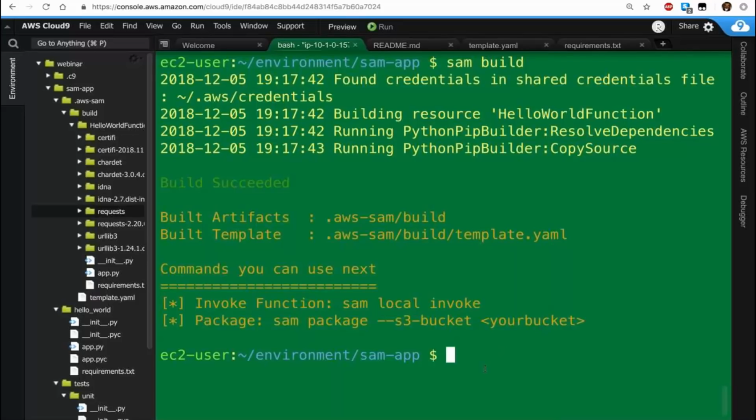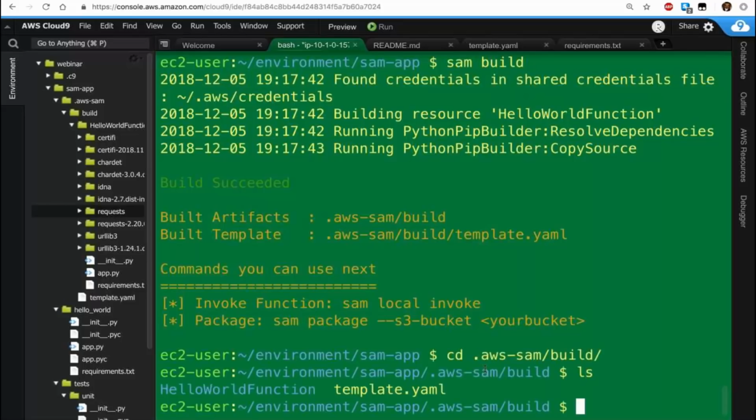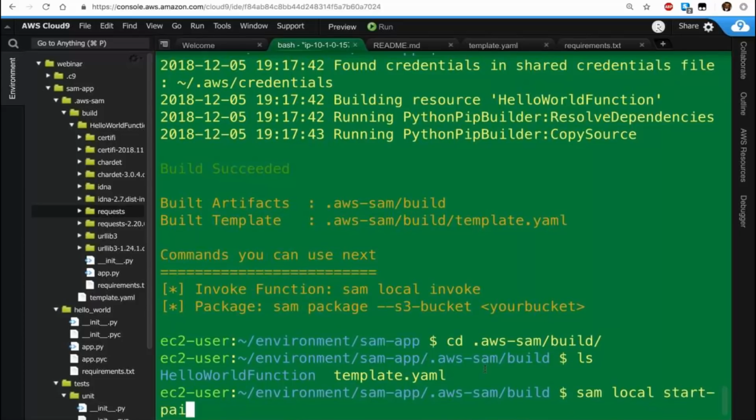So I need to go into the .aws-sam subdirectory, and then into the build directory. Inside of here is my template file again, packaged up into this directory. So let me go ahead and execute SAM local start-api, and reference that file.